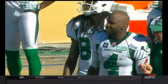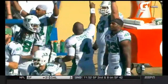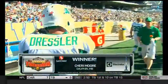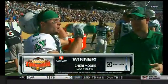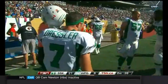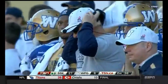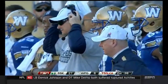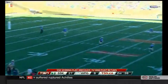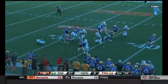The holding call is becoming extinct in this league. Weston Dressler back. And that's the first punt return touchdown of the year for Saskatchewan. They had a missed field goal return by Tristan Jackson against Ottawa. But you think back to a 7-1 lead and attempting a field goal for Winnipeg to go ahead 10-1. They get it blocked, and it's been going wrong for the Bombers ever since.